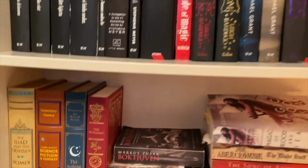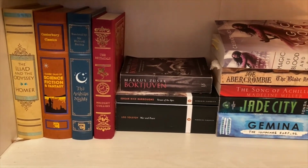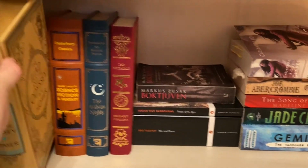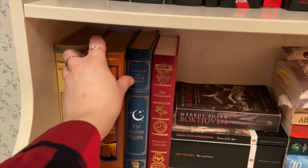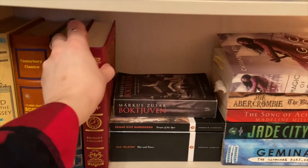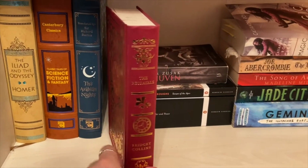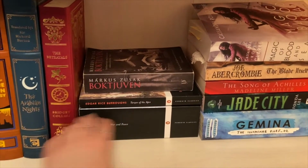Now let's move down my shelf. This is a shelf that you've probably seen quite a bit though, because here are my pretty editions. I have the Iliad and the Odyssey with these gold gilded pages. I also have classic tales of science fiction and fantasy, Arabian Nights. I do have this edition of the Betrayals, but this edition really matches with my other ones. I think it's stunning. Then we have my classics.